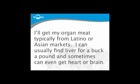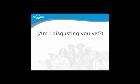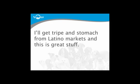I'll get my organ meat typically from Latino or Asian markets. I can usually find liver for $1 a pound, and sometimes can even get heart or brain. These are very good things. Am I disgusting you yet, though? I wonder how much more you can take of me talking about this. I'll get tripe and stomach from Latino markets, and this is great stuff.